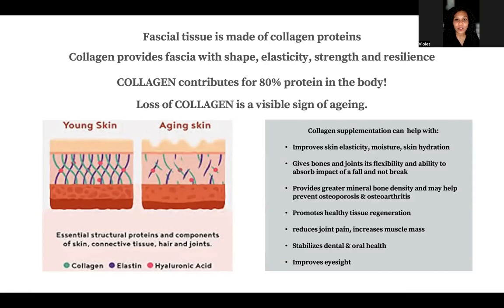And as we know, around the age of 25, especially in our 30s, we start losing collagen. And if collagen provides fascia with shape, elasticity, strength, and resilience, that would mean that we start, obviously, breaking down those tissues. And that's what starts to look like the pulling I mentioned.